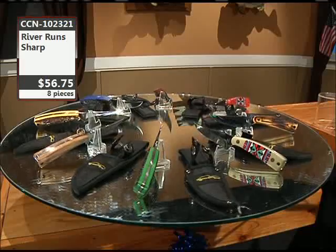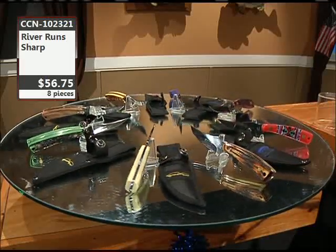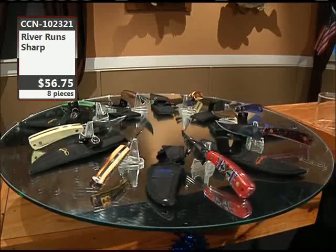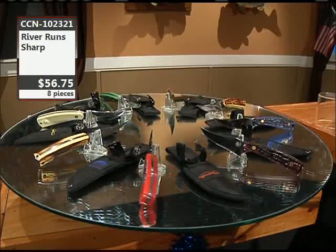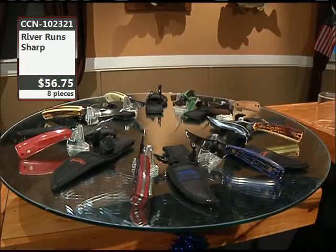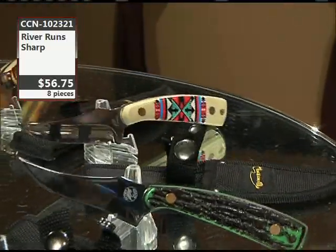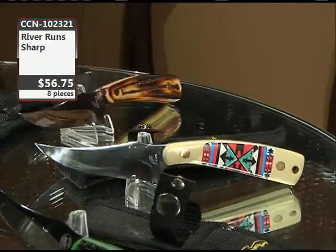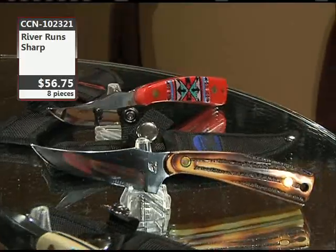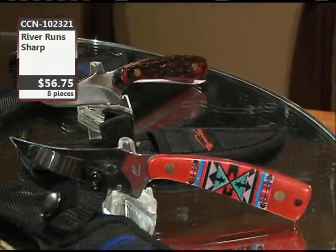Here's the River Runs Sharp. A lot of y'all have heard us talk about Sharp's Cutlery, and they produce some good product. But right here you've got the Sharp's Finger frame that I believe Charade made famous some time ago. They've got all kinds of different handle materials here. Most of them are composite. That means they're man-made. That's a fancy word for man-made handle materials.